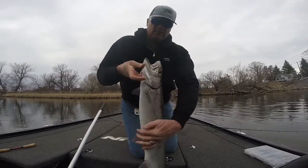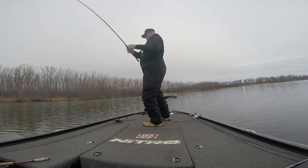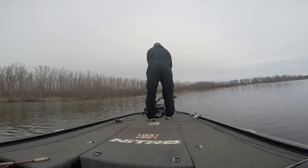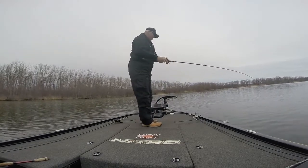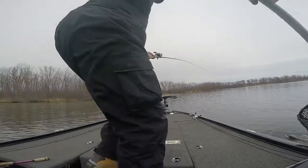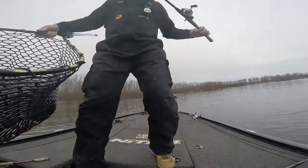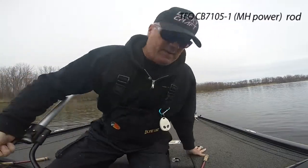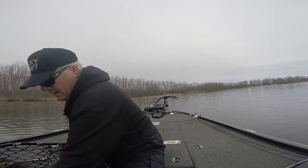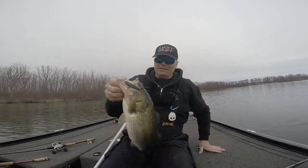Oh, Kitech 2.8 bluegill flash. How cool is that? It's a cold water fish, but he's a better one. Sexy shad. Pretty nice fish.